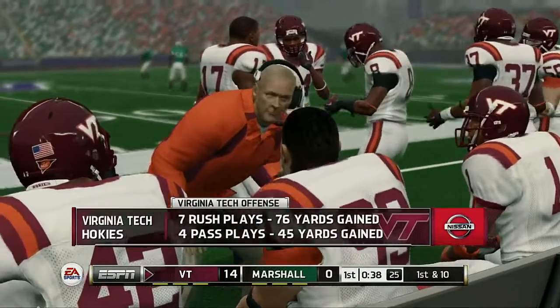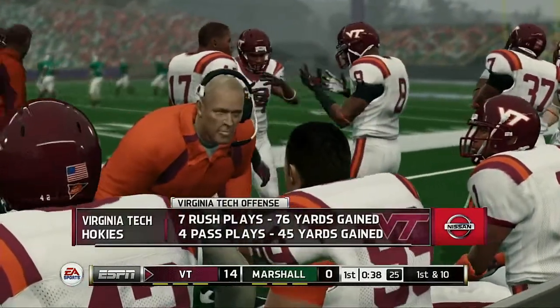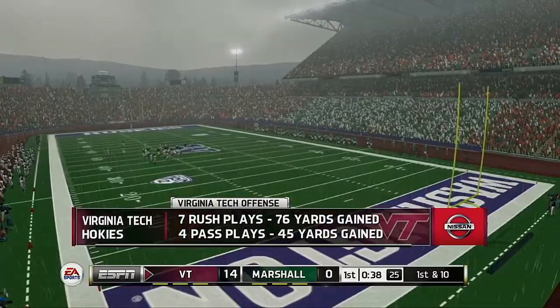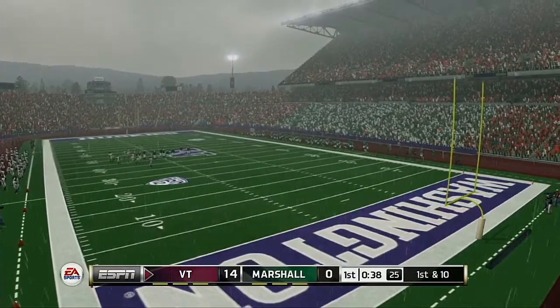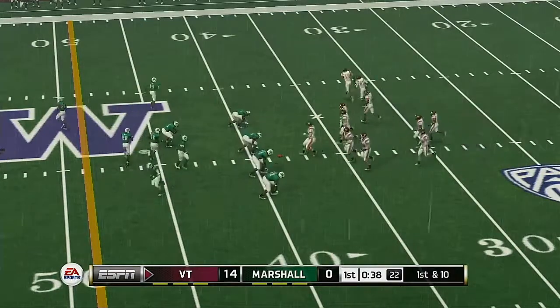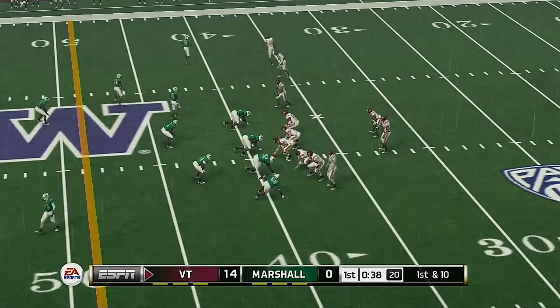The Hokies really could have overlooked this team today, I think, very easily, but they haven't done that so far. No, you can't take anybody too lightly, and they've obviously not done that. They come out of the gate today and really putting a lot of points up on the board. And offense is back on the field after running the ball very well on their last drive.